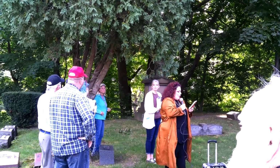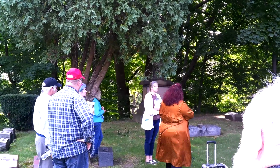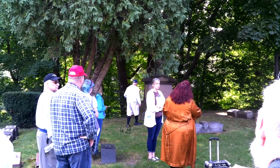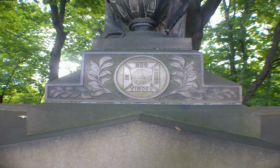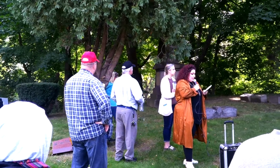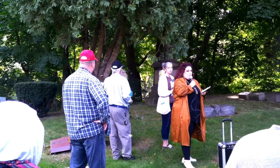Very, very cool. So on Mr. Hemmeter's grave, he also has a lot of other symbolism. He was a part of the Masons. He was part of the Masonic order. In the very center there, you can see the circle, and it has a little square inside of it. That is a Knights Templar Masonic symbol. And what it basically means is, in this sign, thou shalt conquer. So that was pretty cool.